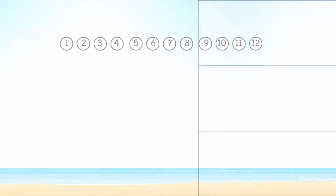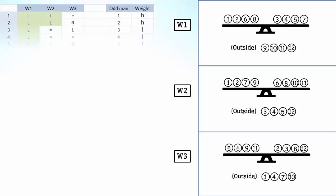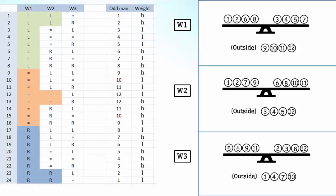Let's number all the men. I'm going to make 3 weighings in this way. Now all these weighing are unconditional. That means a weighing is independent of the weighing result of its previous weighing. On the left you see a table that represents all possible combinations of weighing outcome.